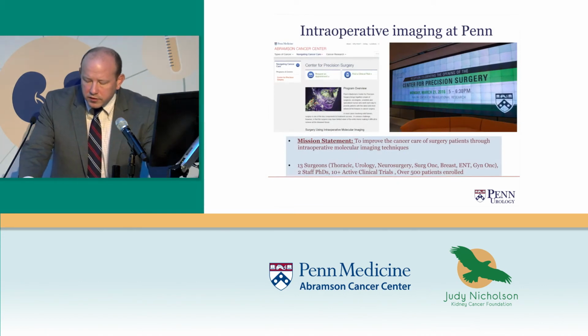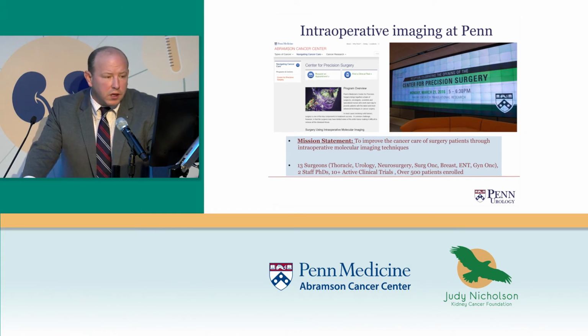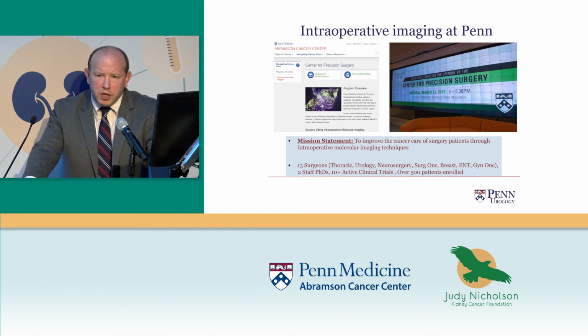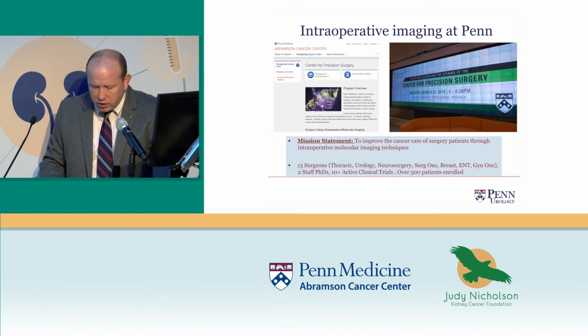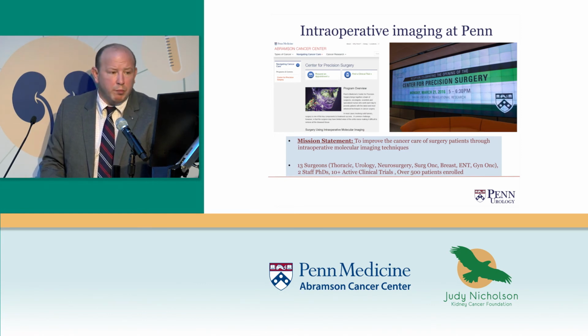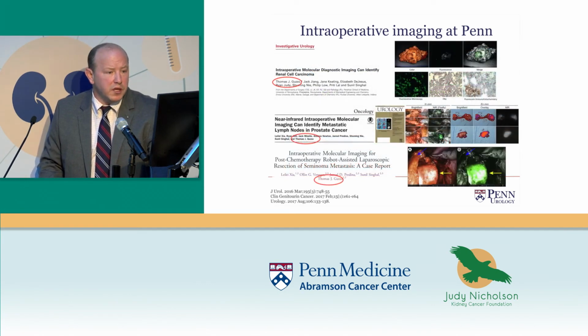Some of the other things that we're doing here at Penn to enhance our ability to take care of patients surgically from a kidney cancer standpoint is, in 2015, we opened up our Center for Precision Surgery, or Intraoperative Molecular Imaging Program, and this was a major initiative at Penn, not only in kidney cancer, but across the board with all cancers here. And what we're doing is using intraoperative fluorescent molecules to help us find cancers in the OR, and we can do this both open, laparoscopically, and robotically with near-infrared imaging. One of the benefits of the robot is it actually has a near-infrared scope built into it, so we didn't have to really change much from a technology standpoint.